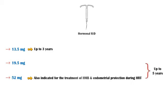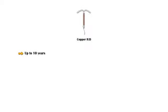The copper IUD is approved for contraception for up to 10 years. In addition, it is indicated for contraception within 5 days of unprotected sexual intercourse.